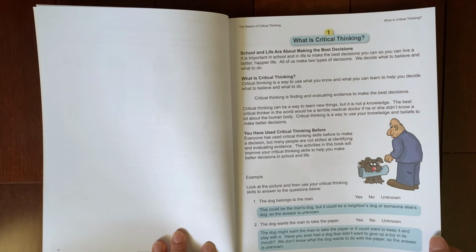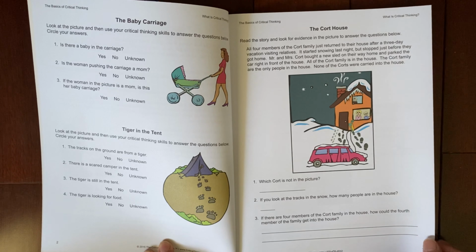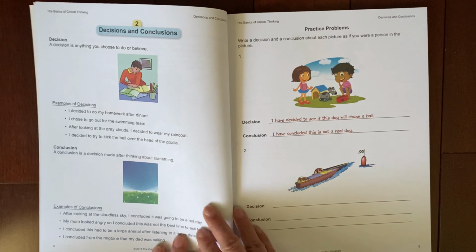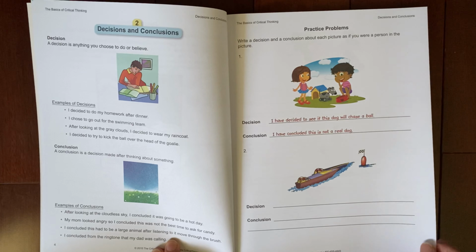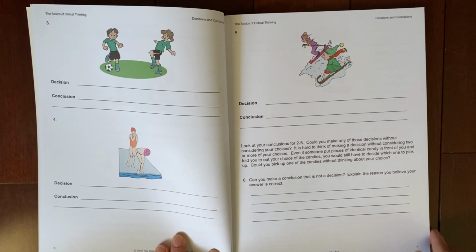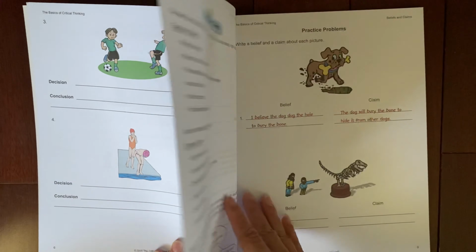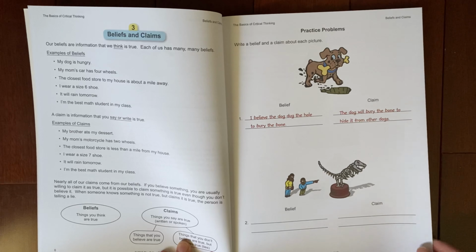And then you begin the lessons. And it's colorful. They're very fun-looking lessons. And they start off somewhat basic, but the lessons actually get quite deep towards the end. In fact, the book says that it begins at a basic level, but ends on quite a difficult level. So you may even want to progress through this book through more than just grade 5 level.